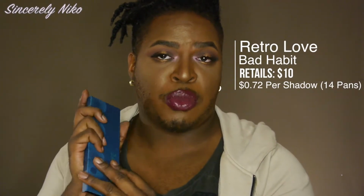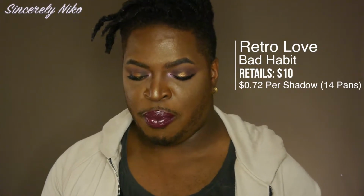Nevertheless, on ShopHush.com, Bad Habit released a product with them called the Retro Love palette, which is also known to be a sheer dupe for the Subculture palette. This was released on September 26th, 64 days after the Subculture palette. This palette right here retails for $10. It does not come with a brush, but it does come with a full-length mirror. If you break down the cost per eyeshadow for this particular palette by the amount that you pay for it, each eyeshadow is broken down to about 72 cents. Again, Bad Habit had 64 days to create this palette.